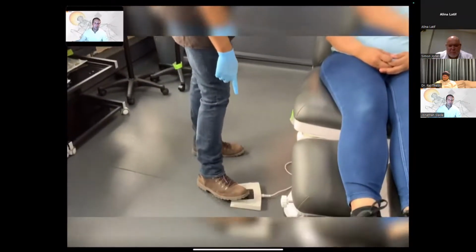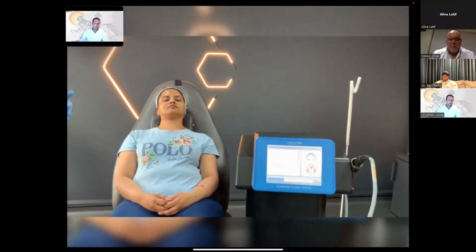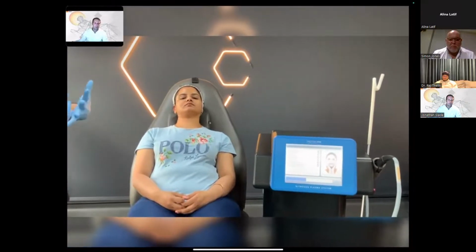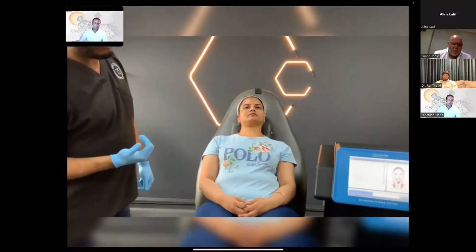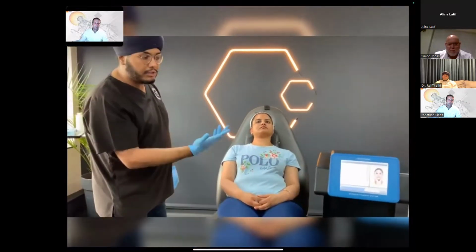I'm pushing the foot pedal down, and as I push it down, it will continue counting down and doing further checks related to the handpiece to make sure it's firing appropriately and safely, and that the energy level is correct, so it's not overfiring or underfiring. So that's the only thing you've got to do when you turn it on. You're just going to do that nice little check, about 30 seconds.